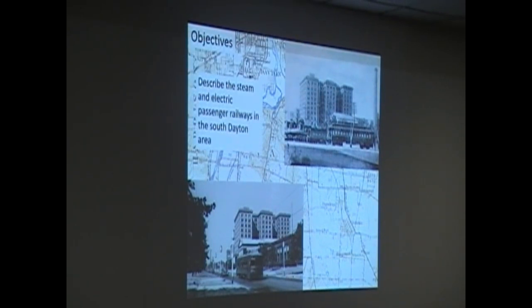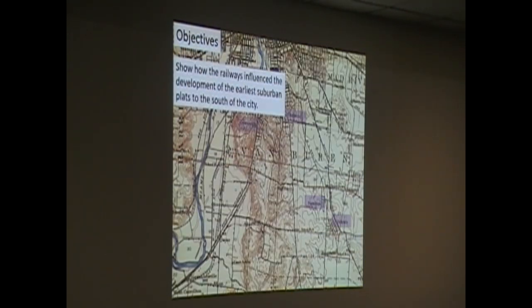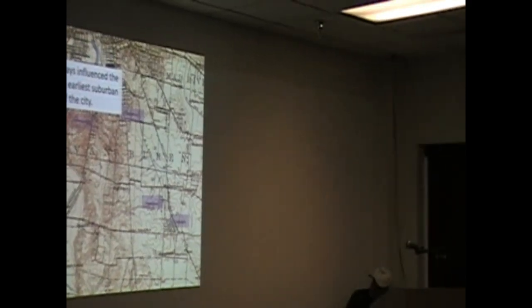So my objective for tonight is to describe the steam and the electric passenger railways that serve the South Dayton area. I'll give you a little bit of background on those, but my primary focus is to show how they influenced the development of the suburban plats to the south of town.